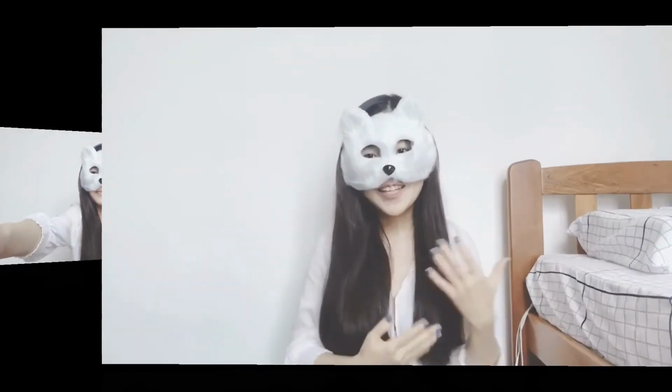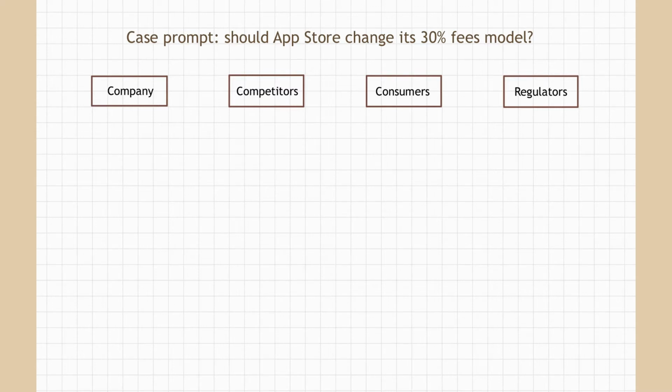Okay, so now let's go back to our consulting framework. Now the question is whether Apple should change the fees model for the App Store. How would a consultant approach this question and set up a framework? We need to look at all the stakeholders, so how we're going to structure it is that we can look at the company itself, which is Apple in this case, the App Store competitors, the users, and finally the regulators, which can be quite important in our case.